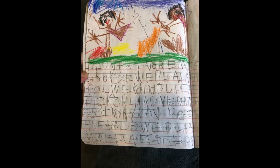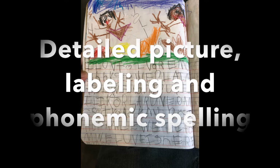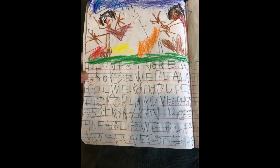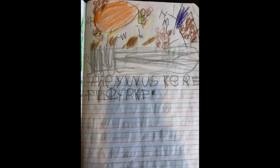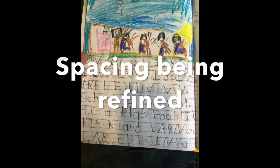Now in these particular examples, you can see that the pictures are very detailed, and there is labeling, and there is some wonderful phonemic spelling, being able to spell the words just like the student hears them. You can start to see that almost naturally the student is getting more confident in their penmanship as well. We still haven't really jumped on the fact that the spacing isn't there, and you notice too that the words themselves almost seem like they're all capital letters, even though some are lowercase. As spacing begins to start, you can see it in chunks, and it's happening, but not as consistently.